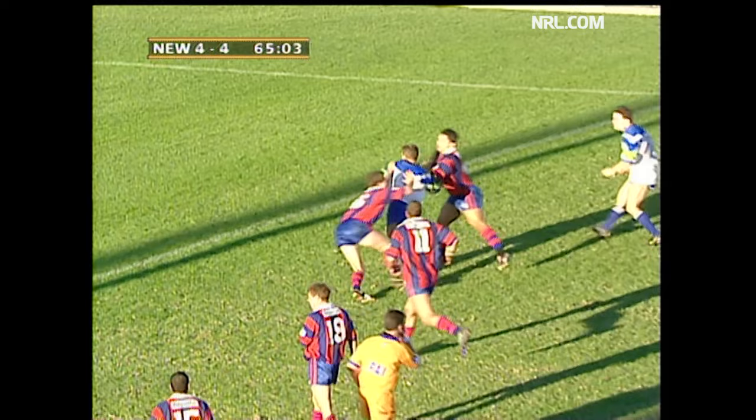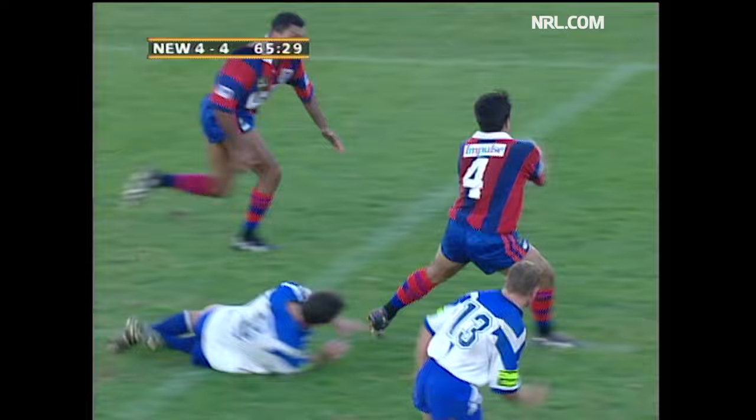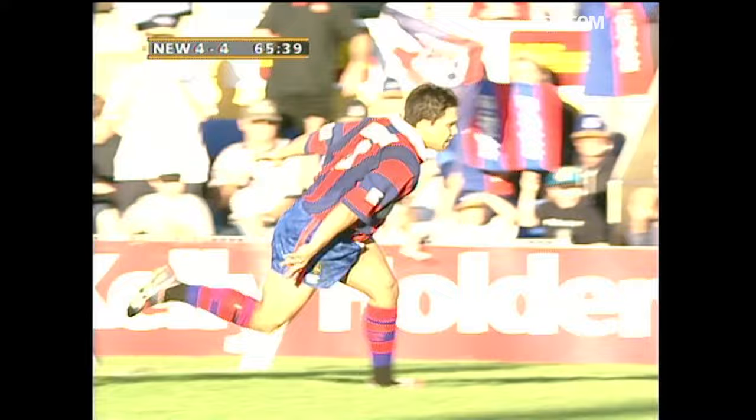Tackle count restarts. Here's Butterfield. Gives it to Pincinelli. Oh. He throws it to nobody. Cleaned up by Grogan. Now Grogan's got an overlap on the far side. Brett Grogan. Inside it goes to Craigie. And Craigie's going to race away and score the try for Newcastle.